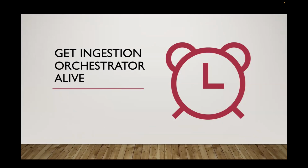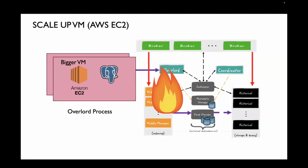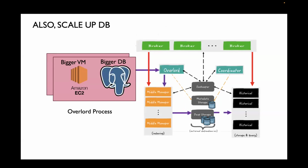Yeah, hi everyone. So as Siv already said, due to the batch to real-time change, we are now getting 10x to 12x small tasks. So the first process that died is overlord. So we are getting high CPU usage. The first thing that comes to our mind is we will just give more resources to the overlord process. That didn't help as much. Eventually, we ended up with a bigger DB instance also, which is needed for state management. I will come to that a little bit later.